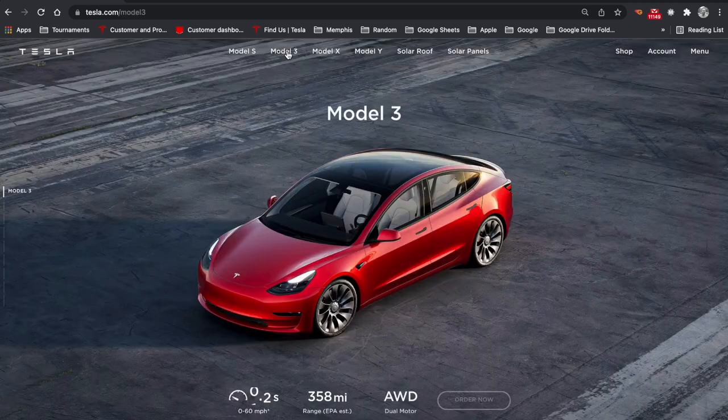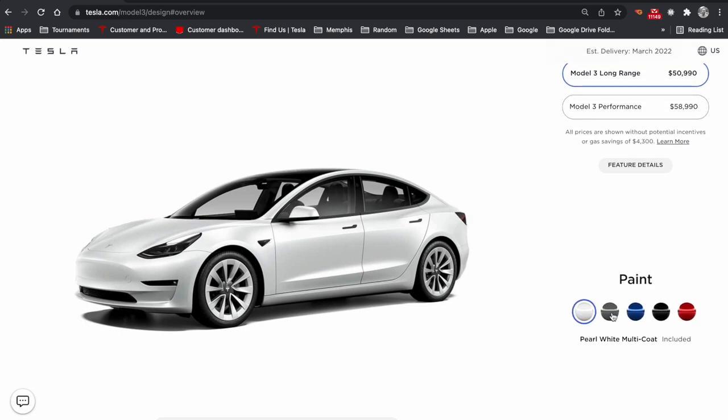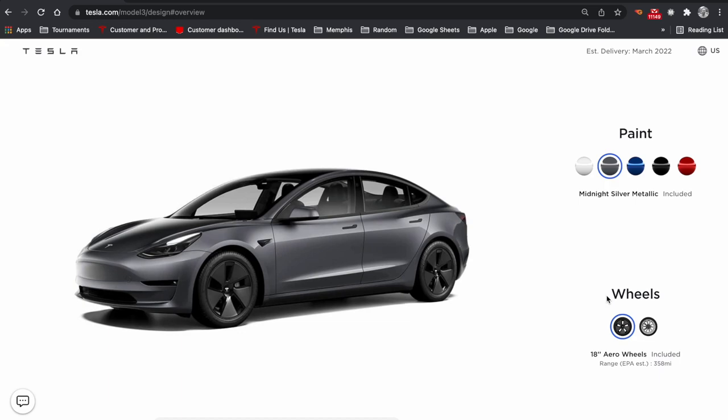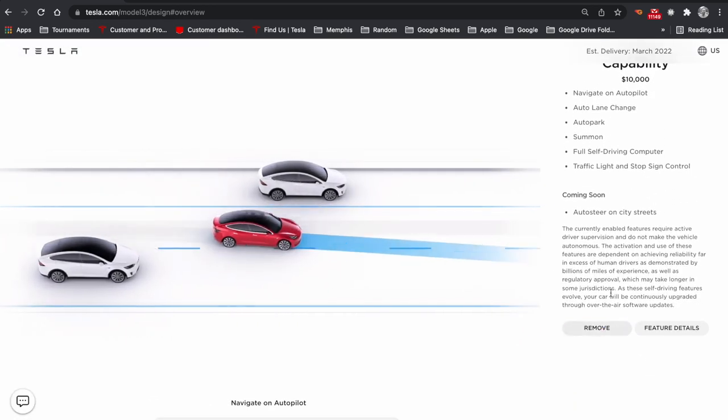So we want to tell you a little bit about getting that first Tesla and give you some first impressions. One of the first things we did is we ordered it online on the website, went through, and picked all of our options. What color did we go with? We went with the gray with the matte black handles. Went with the less expensive wheels that get a little better range.